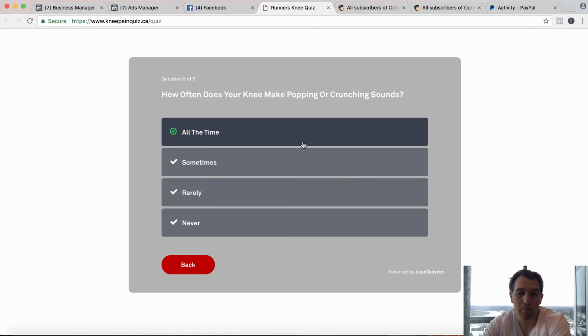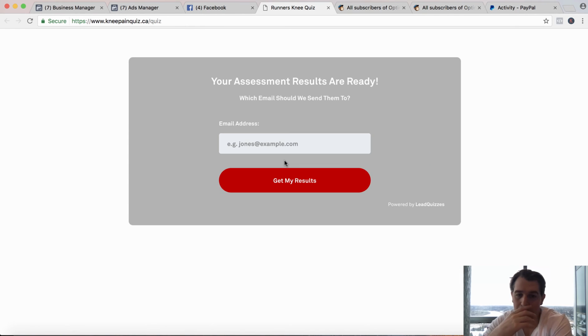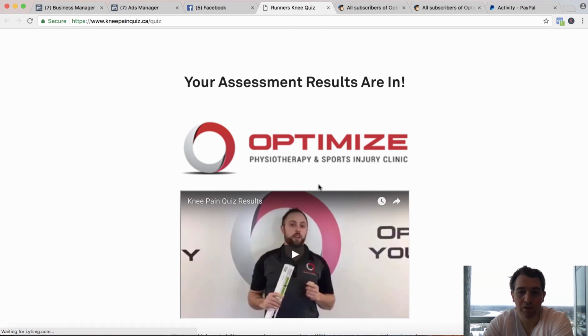How often does your knee make popping and crunching sounds? Oh, rarely does that. Is it difficult to fully straighten your knee? Yeah, it's challenging. Okay, so your assessment results are ready. So it's just a quick 6 questions, just assesses them really quickly. By no means is it a medical assessment. It's just a quick quiz. We'll just put test at gmail.com. Let's see if this one works. So your results are in.